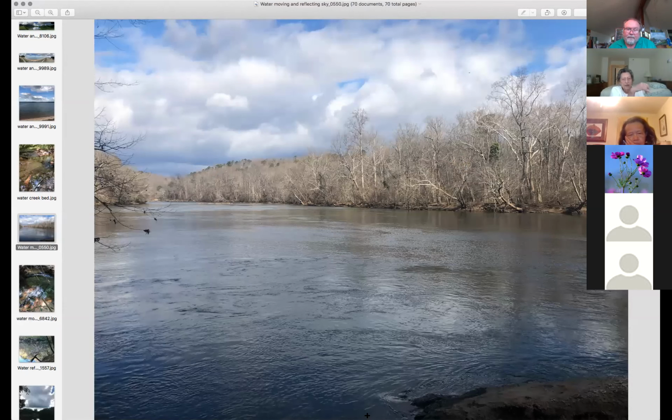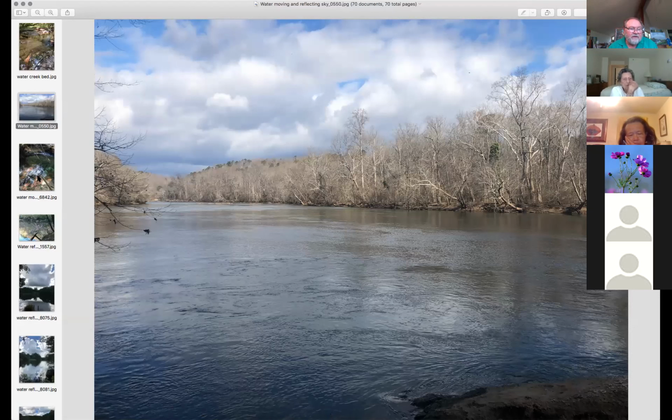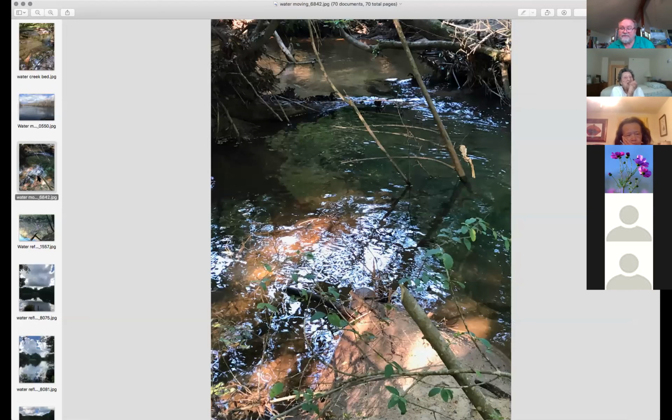Clouds are too. Let's see what else. And then, of course, you get to areas where there are little creeks and things like that. And it's like, how do you paint that? You've got to make it look transparent. In a lot of areas, you've got to make it look like you're seeing the bottom, and a lot of the plants and things in the water.